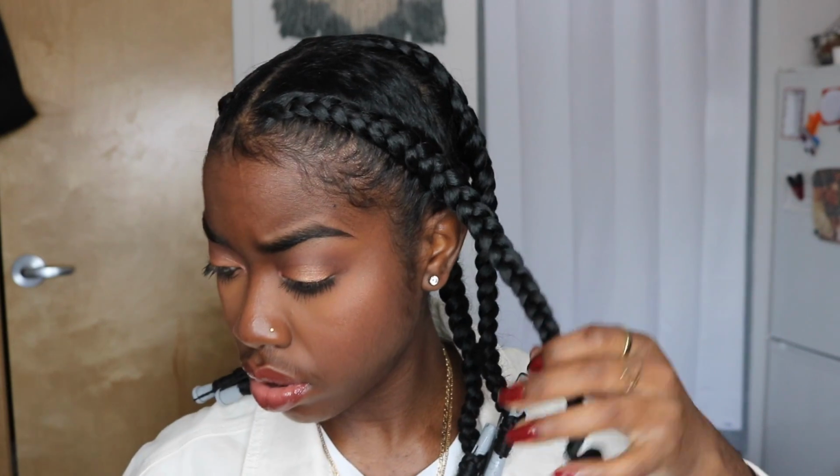Alright y'all, so as you can see, my braids are set and they are looking really, really good. So I'm just gonna go ahead and remove all of those perm rods and then commence to take down all of these braids.